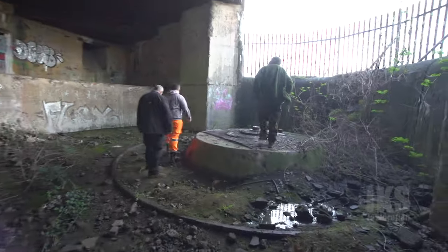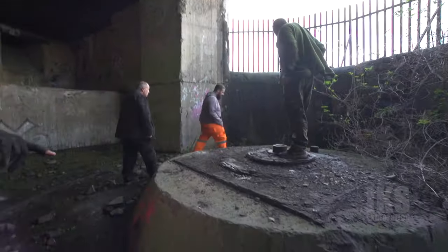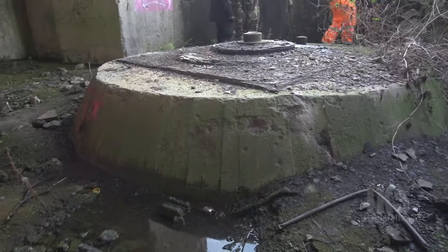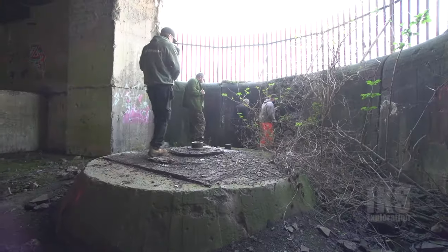Right, let's go. Panic over. This is also shuttered in concrete, where it's constructed. Yeah. As we climb our way back out. That's it.